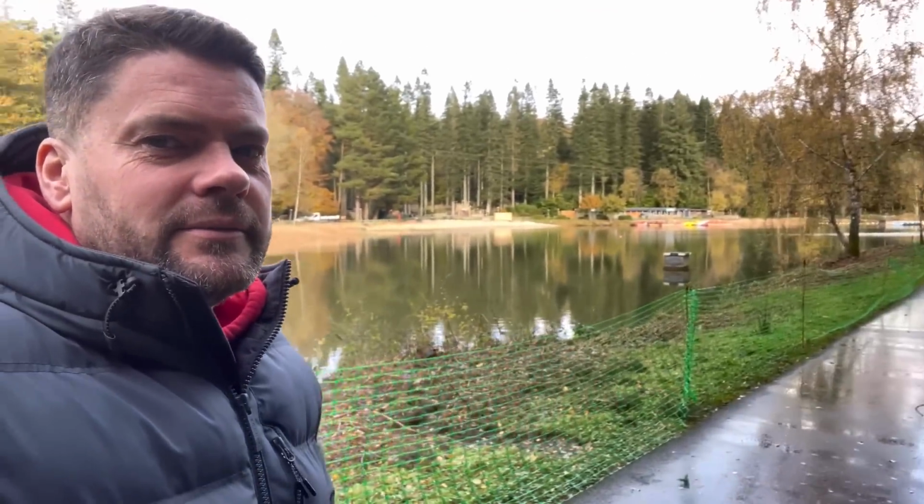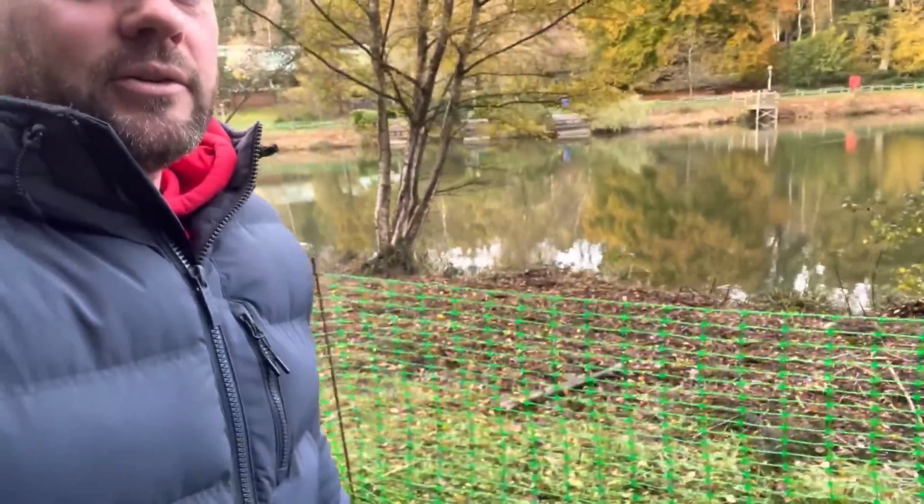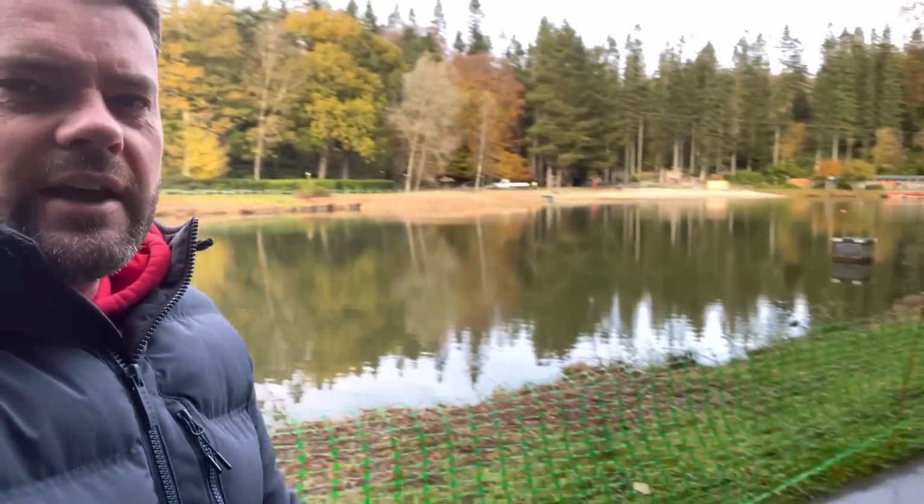So that there is where I asked my wife to marry me 2 years ago, 3 years ago, can't remember now. But yeah, just having a little walk around the lake. Look at that, absolutely lovely. Although they have blocked the fishing departments off in the lake here, doing a bit of work. There's the beach over there, look.